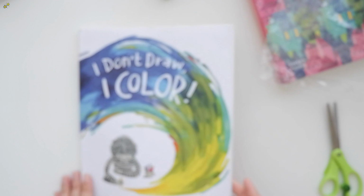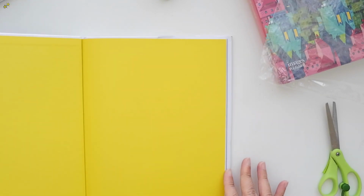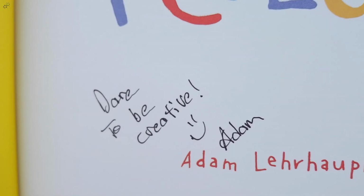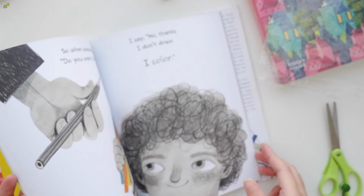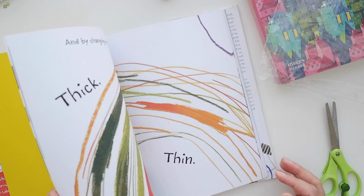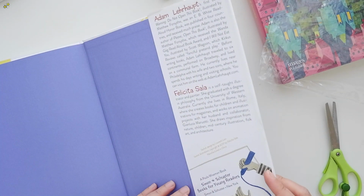This next one is a fun book about I don't draw, I color. And I was lucky enough to get a book that was signed by the author. And I'm familiar with Felicity Salad because I follow her on Instagram, and I knew when I saw this book that I have to have it. It's the same concept as the previous Suzy Lee book, where at the beginning it was all black and white because it's a story about colors, and eventually the character was in full color at the very end of the book.